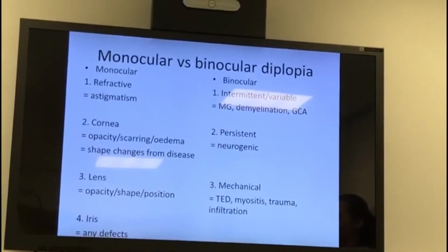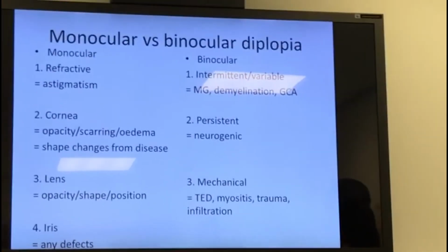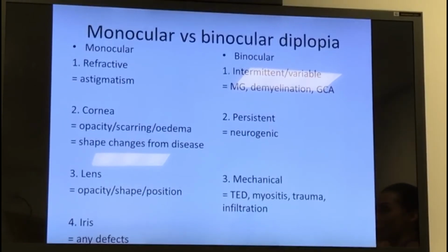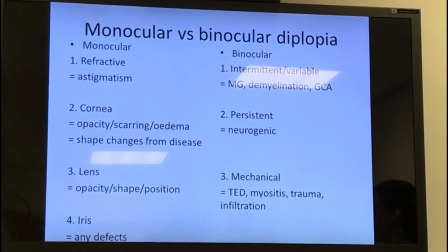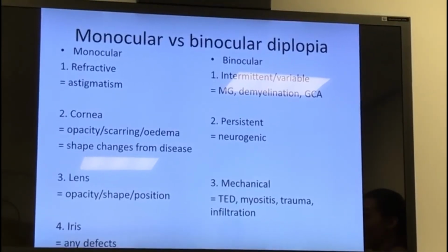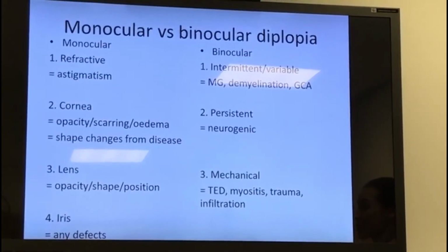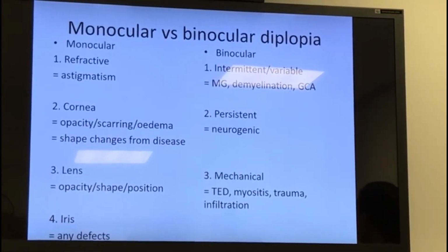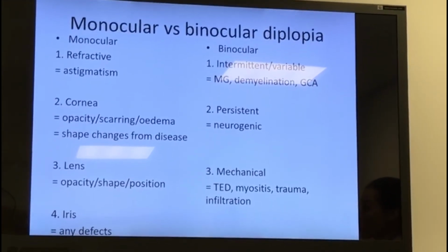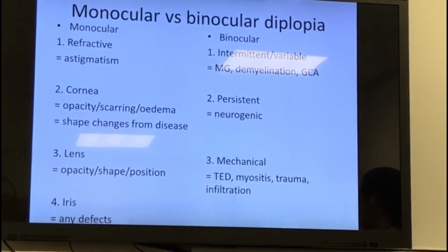Next, okay, so this is the bit about how to differentiate. When you find out from the patient if it's monocular or binocular, then you think, what are the causes? Generally, monocular is not due to anything neurological. It means it's coming from the eye. The double vision they're getting is coming from the eye. So it could be astigmatism, or problems with the cornea surface, such as scarring, or edema, maybe they've had recent cataract surgery and the cornea is very swollen, or an opacity, or any abnormal shape of the cornea, and similarly from the lens.